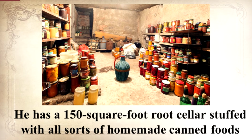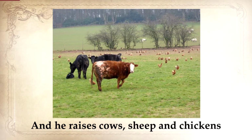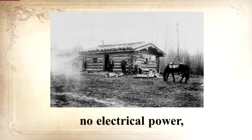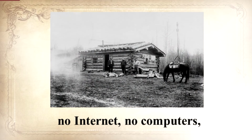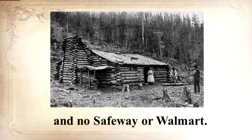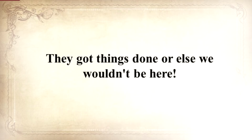He has a 150-square-foot root cellar stuffed with all sorts of homemade canned foods and goods, and he raises cows, sheep, and chickens. I thought several times to myself that this guy will never be troubled by any crisis, because the coming crisis we all prep for is what folks 150 years ago called daily life. No electrical power, no refrigerators, no internet, no computers, no TV, no active law enforcement, no Safeway or Walmart. They got things done or else we wouldn't be here.